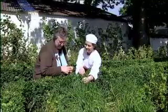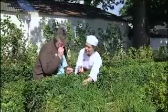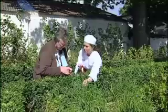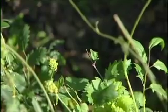Oh, lovely. And what is this? That's salad burnet. That's a nice spicy salad leaf that we add to the salads for our guests. Never heard of it. Oh, it's wonderful. And it grows really easily, and it has a wonderful purple flower on it, which is excellent for decorating your plate. Oh, I must get some for the house.